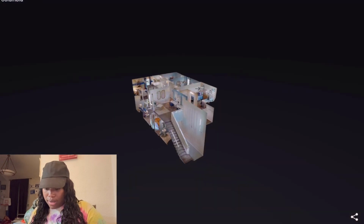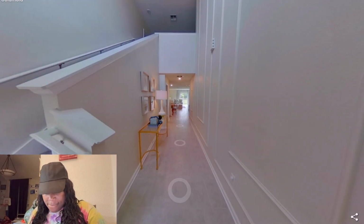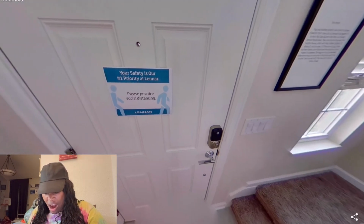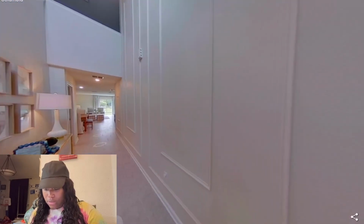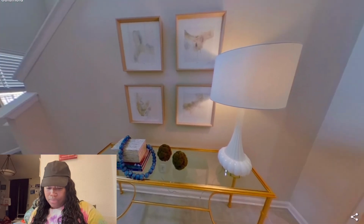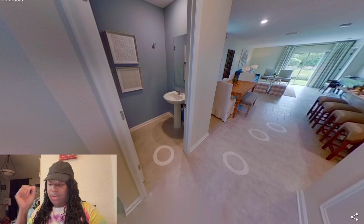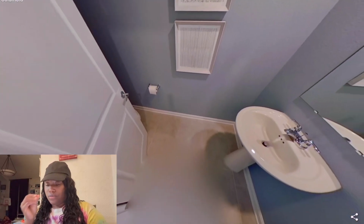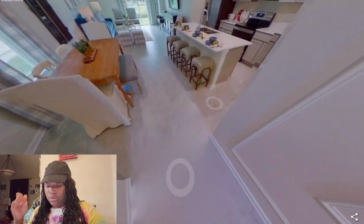So walking in, you walk right into stairs. Okay, it does give you this long area where you can walk. I do like setting something up right there. I like that, that's gorgeous. And I love having a bathroom that's really close to the front door. You don't have to go through the entire house. So I do love that.